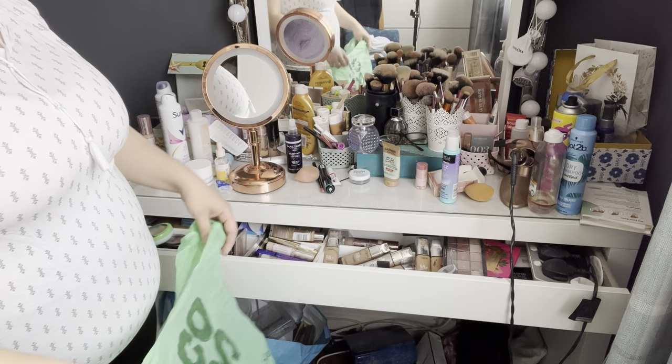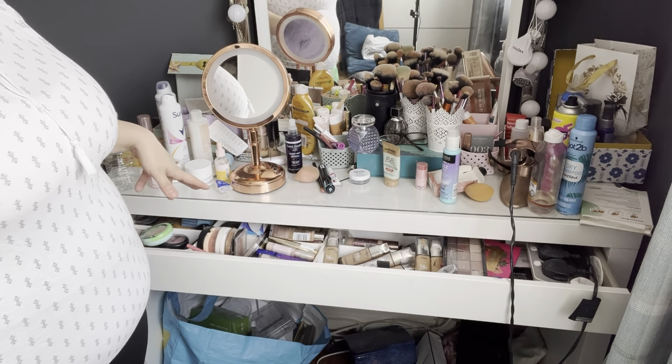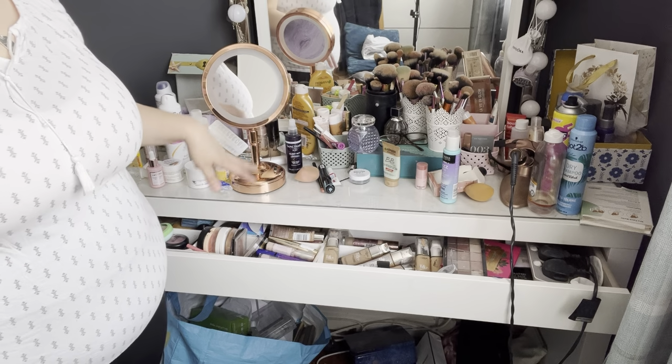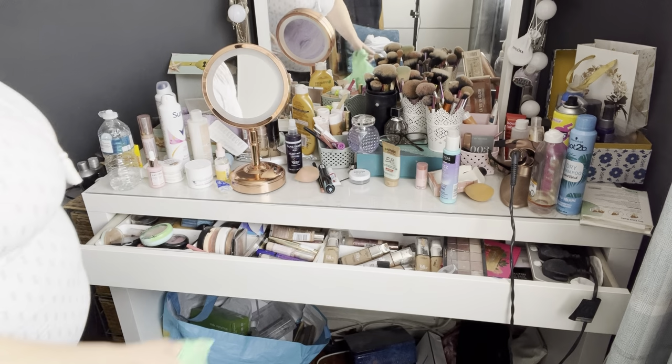Anyway, going off track, get rid of the rubbish, what I can see. Take these out, take all this out, put it on the bed. I'll probably whack it on a towel on the bed or something. And yeah, then we can start hoovering and cleaning. So let's go.